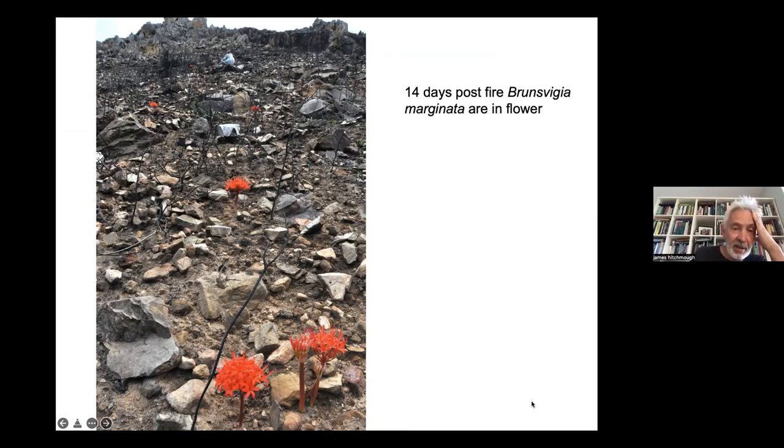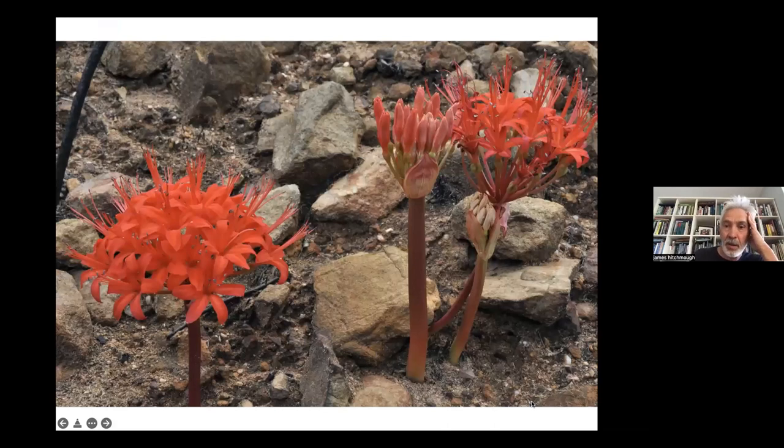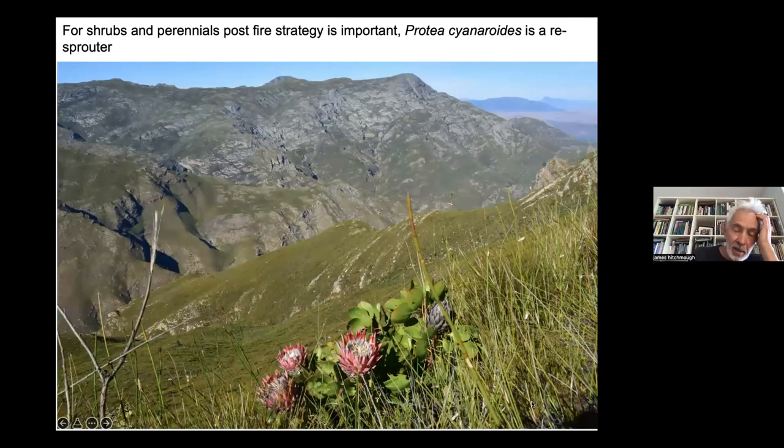So these things need fire, and just a close up. This Brunsvigia marginata is a fantastic species if you're in Mediterranean climates. I don't know if that's in cultivation in the Mediterranean, but it's certainly an amazing plant to use. Now, the other thing to understand about fire, particularly for shrubs and perennials, is that there's two ways in which South African shrubs and perennials respond to fire.